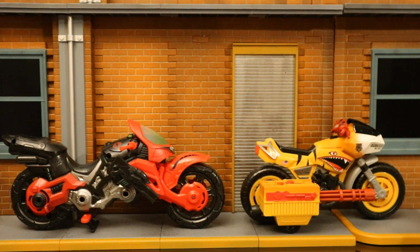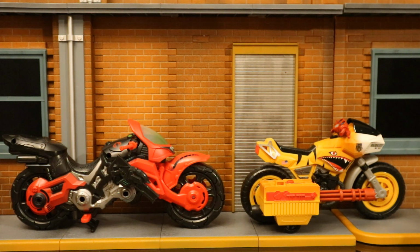And here it is, next to the Baroness motorcycle. This was also a Target exclusive. So far, Target has actually gotten all the vehicles. The next vehicle that I'm aware of is the Hiss Tank. I guess you could call it Serpentor's vehicle, although it's kind of small. I can't wait for something larger, but not as big as a Hiss Tank.